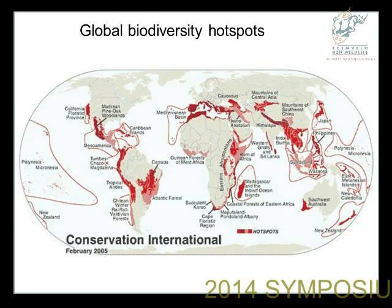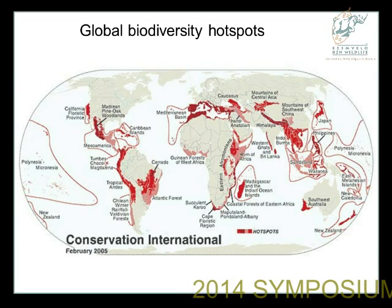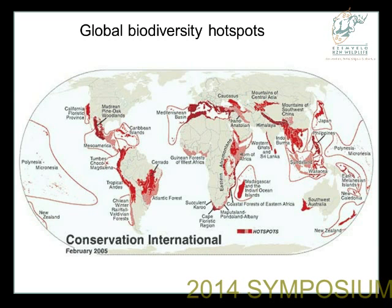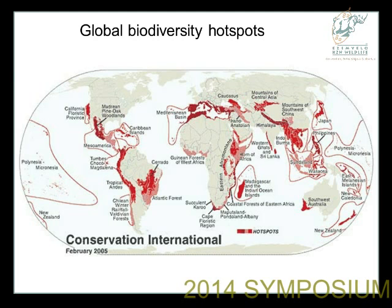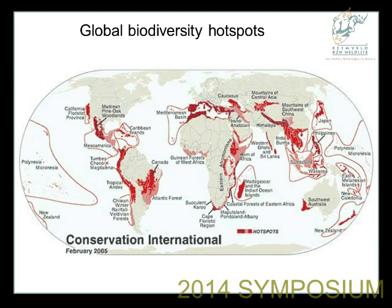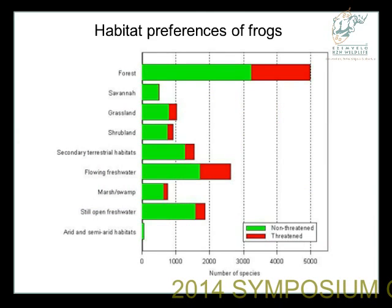If we look at the biodiversity hotspots, we see that the hotspots are scattered all over the globe, and this is not only focused on amphibians. This is the general biodiversity hotspots. But the important thing for us is that, yes, we do have hotspots in southern Africa, and especially for amphibians, the Cape Floristic region is of importance.